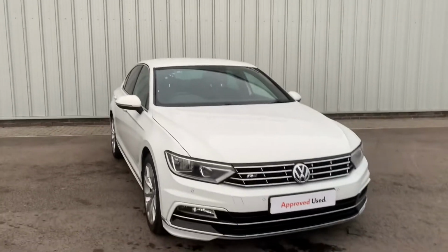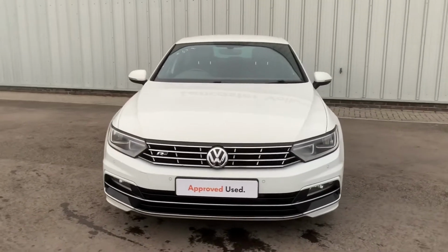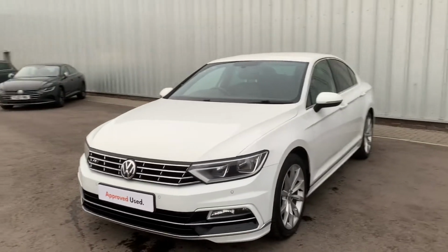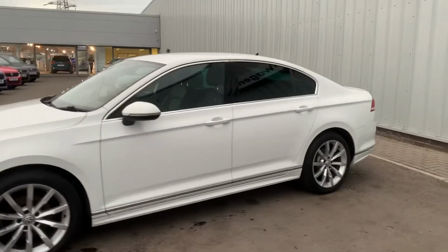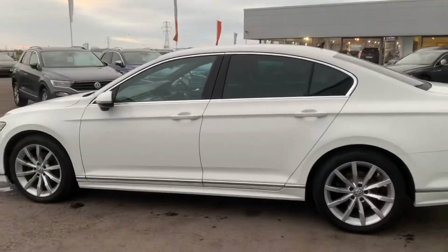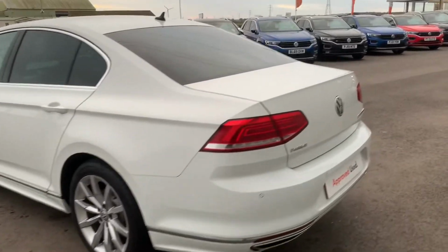Today I'm going to be showing you around this stunning Volkswagen Passat finished in pure white, and it's an R-line model. You don't get many Passats in white. I think it looks really classy and it's a really nice car, this one. It's a 2-litre diesel with the DSG gearbox, really smooth on the motorway, great car for long journeys.